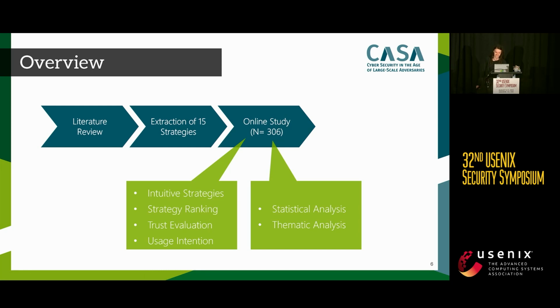this is a slide that I had earlier in another talk. And using all the results we had, we built a user-centered design space. So if you want to design a mechanism and if you want to protect it against a thermal attack, you can have a look at that. Now, in the rest of this talk, I tried to put the statistical analysis and the thematic analysis a little bit together to give you an overview of our results.